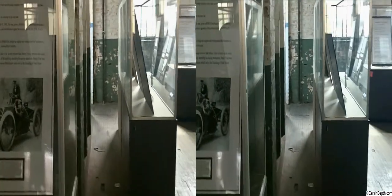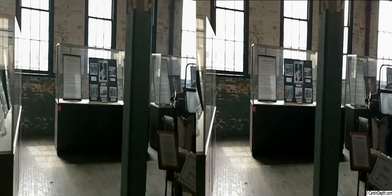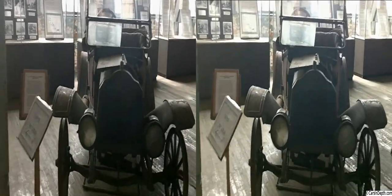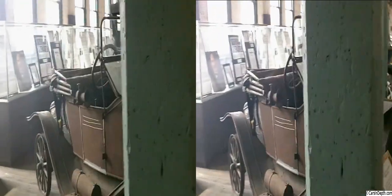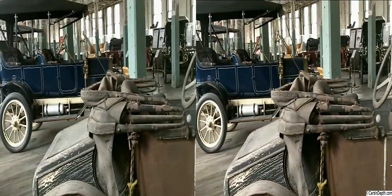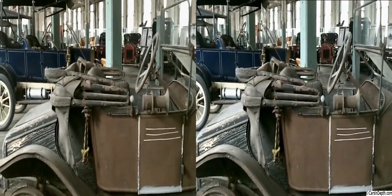Now here we're down on the second floor, which has a history of the Ford Company. Guys like Malcolmson. I think it was Malcolmson that developed the assembly line. Maybe not. No, it wasn't.